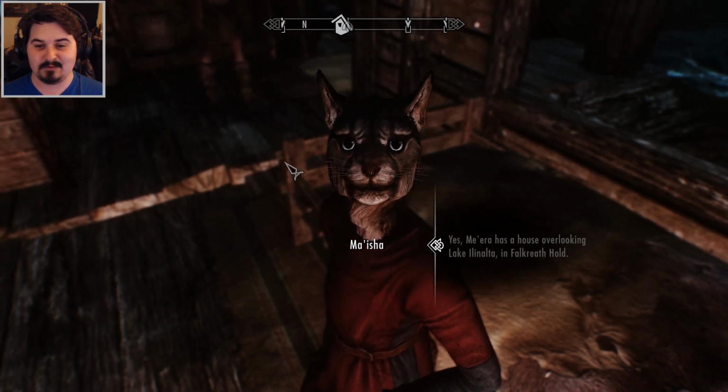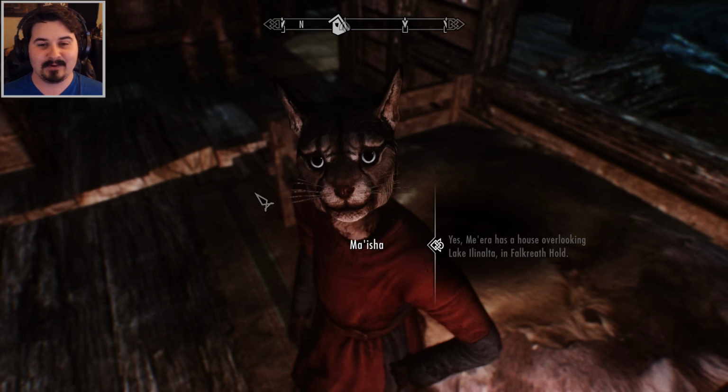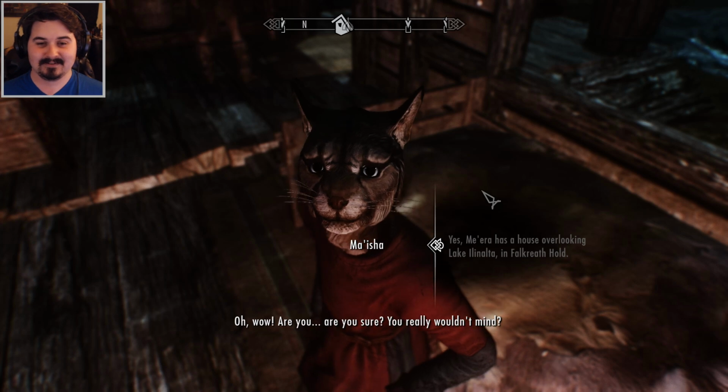Yes, Mira has a house overlooking Lake Ilinalta, Falkreath Hold. Look at her, oh my God! How could you say no to this? We can't say no. Oh, wow.